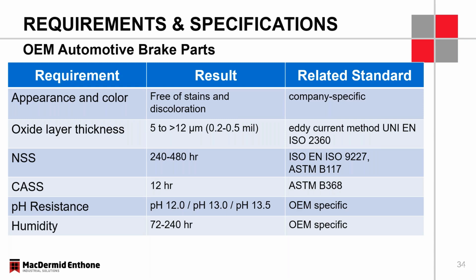But the main requirement and one of the requirements that has consistently and significantly been increased over the years is the pH resistance. So where we started with pH 12, it has gone up over the years to pH 13 and 13.5.